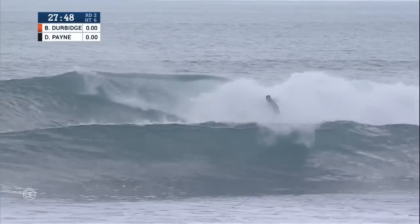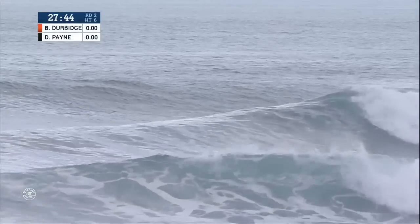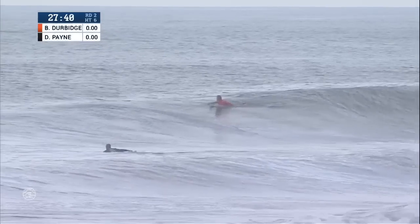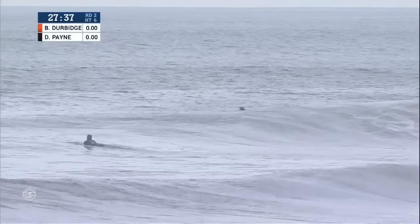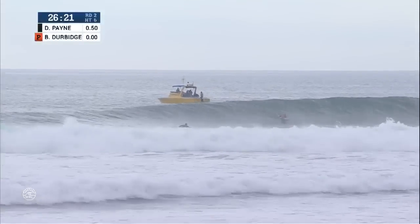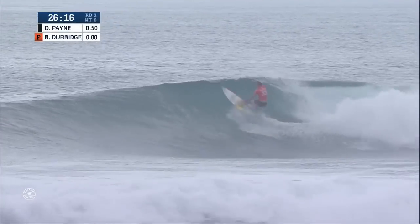Whoa, under the lip takeoff, Dusty Payne, and that's going to set priority very late. And I do appreciate that he was looking to get into this thing early and kind of rolled the dice right there, but that's going to hand priority over to Bede Durbidge. Pretty incredible though. Well, here we go, he's found a gem here. All right, so Bede Durbidge, a nice medium-sized wave here.